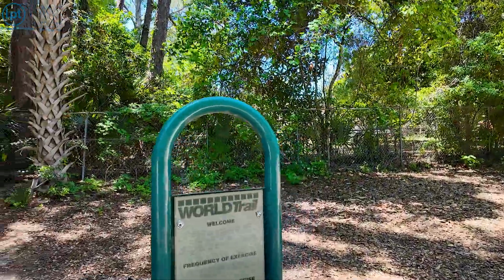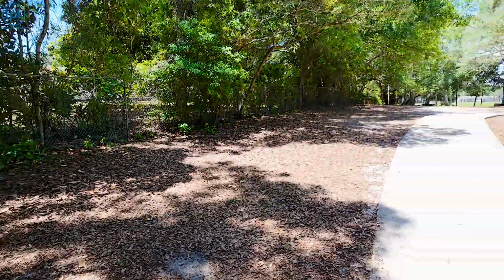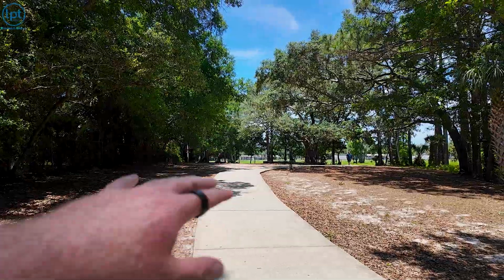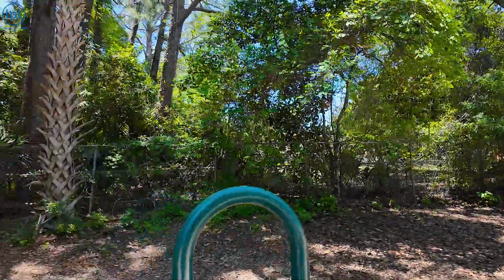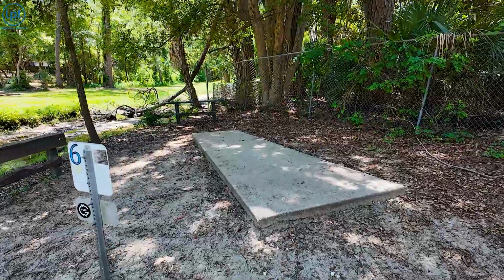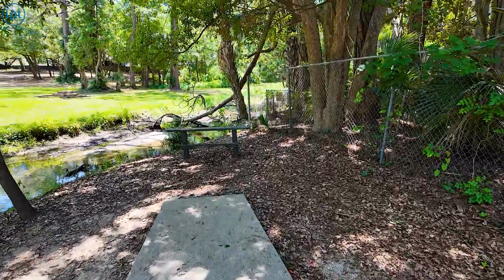So you can kind of see, this is what I was talking about with the little trail. And then you've got a little exercise area right over here, should you decide to do push-ups and squats and stuff like that. Very similar to what we just saw. But this concrete pad is one of 18 of them out here, and it's why this is my favorite park in the area.